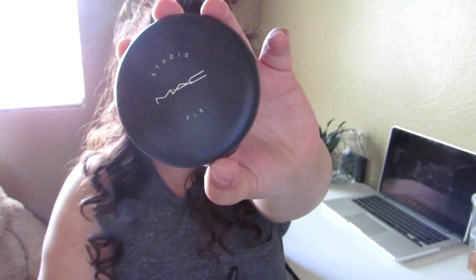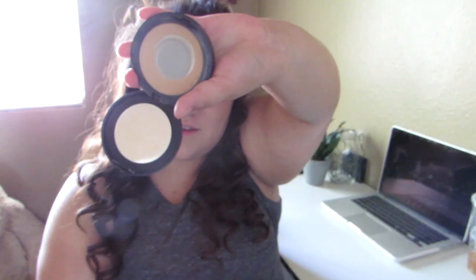Next I'm going to powder my face to set my foundation, especially because I have oily skin, so I always like to keep my face matte. I'm going to be using MAC Studio Fix in the shade NC Ford. And I do have to get another one of these. But because they are quite expensive, I like actually using it up and not just leaving the powder that it still has there.